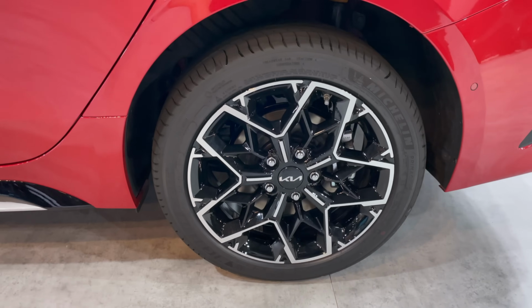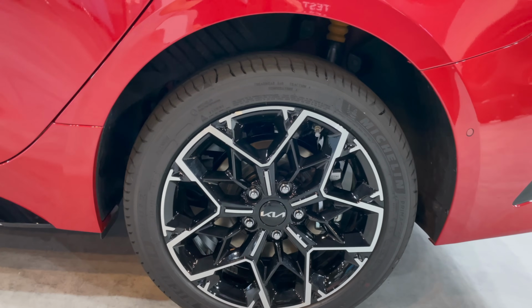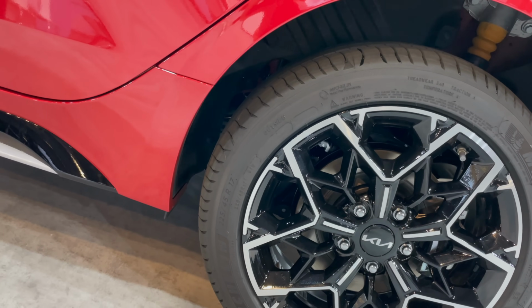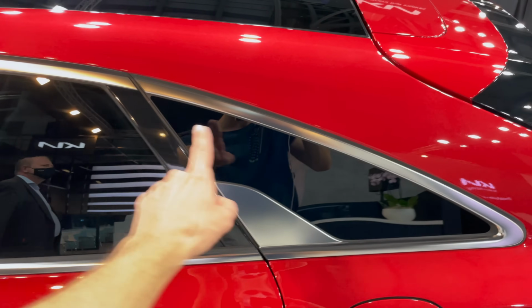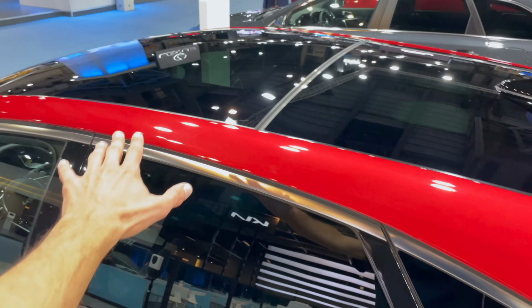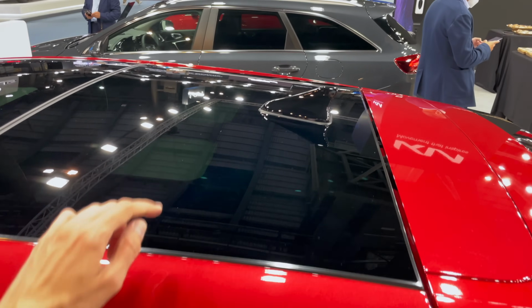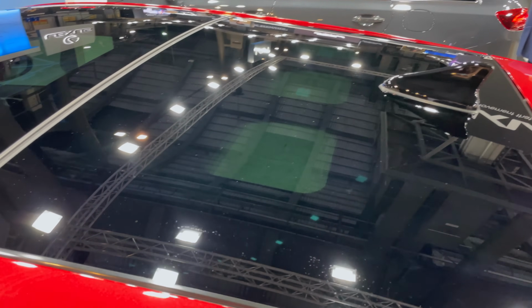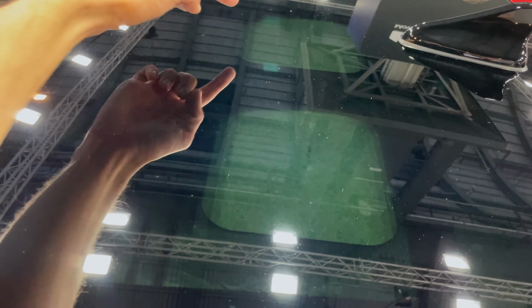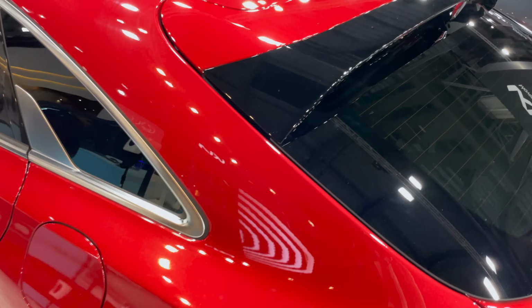Checking the alloys, diamond cut. So these are 225/45R17. Still same signature on the rear, tinted lights, windows and panoramic roof. New shark fin. You can see this is interesting, these two openings on the top in the glass.